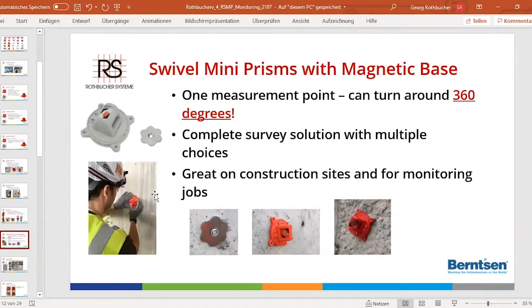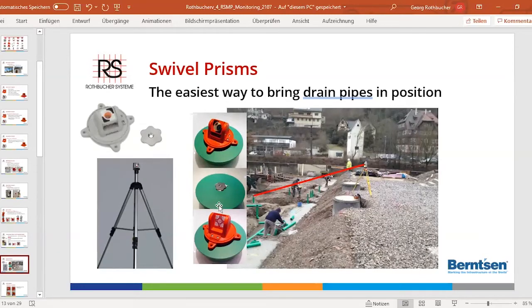So then we have a second solution of fixed point. We have a stainless steel washer, but this stainless steel washer is made so that it also works with magnetic. And here we have a magnetic basement, and this basement fits very accurately into these stainless steel washers. So that means you fix the washer, and then you can add a prism, and you can turn it in all directions. So this is, as you can see on the left-hand side up, in all directions. You can turn and tilt the prism. So then another option what we offer when we're talking about these things on a construction site, if you now fix one of the washers in the center of a cover of a drain pipe, then there is no easier and faster way for the installation of these things.